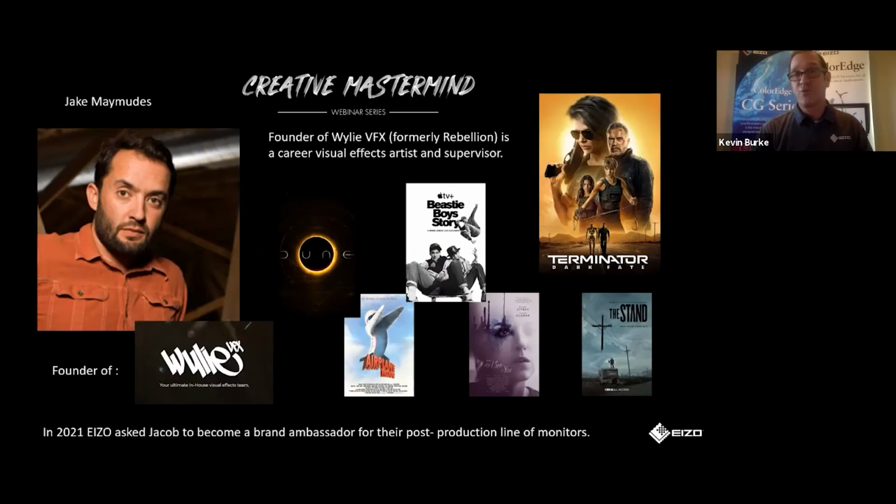Jacob Maymudes, founder of Wylie VFX, which was formerly called Rebellion, is a career visual effects artist and supervisor. Having started his professional career at Industrial Light and Magic in 2002, he migrated from the Bay Area to Los Angeles in 2005. Since moving to Los Angeles, he has also worked at Sony Imageworks and Digital Domain on films like Spider-Man, The Curious Case of Benjamin Button, Tron Legacy, The Girl with the Dragon Tattoo, and X-Men: First Class, to name a few. Jacob excelled and supervised the creation of hundreds of high-profile commercial projects at The Mill in Los Angeles as a visual effects supervisor as well.